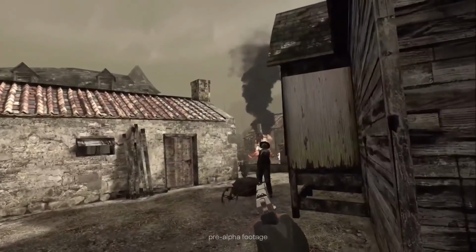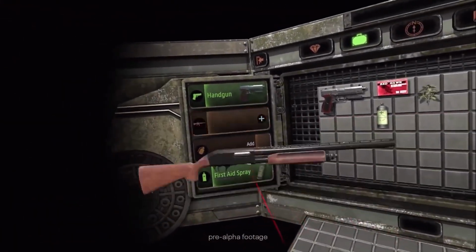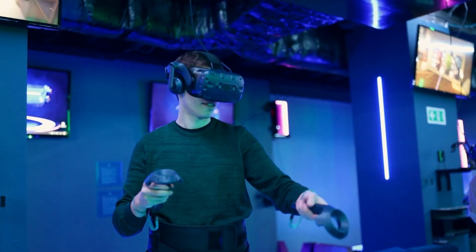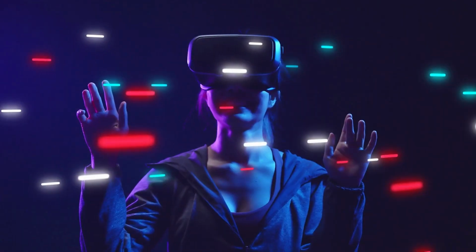Resident Evil 4 VR is another great game for single player, and it will add the Mercenaries mode as a free DLC in 2022. For those who want to expand the gaming possibilities of the MetaQuest 2, the Oculus Killer tool allows you to load Steam VR directly on the headset, giving you access to a wider range of games.